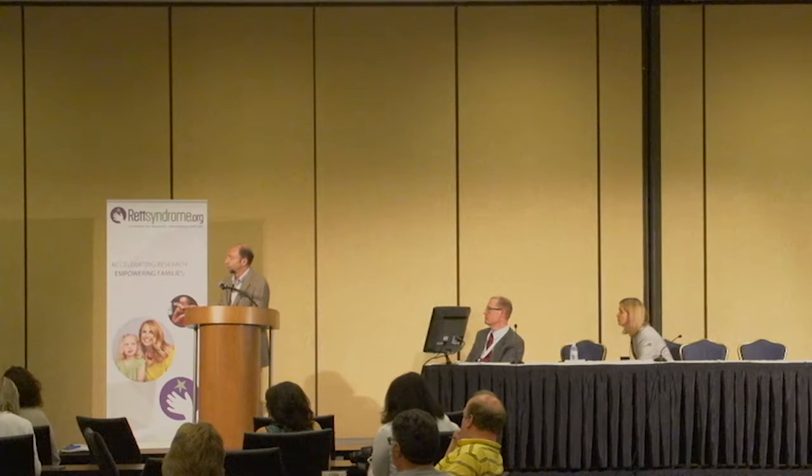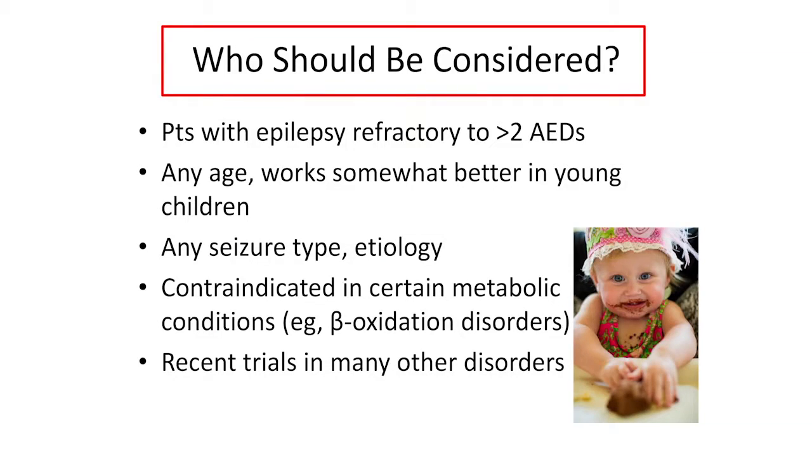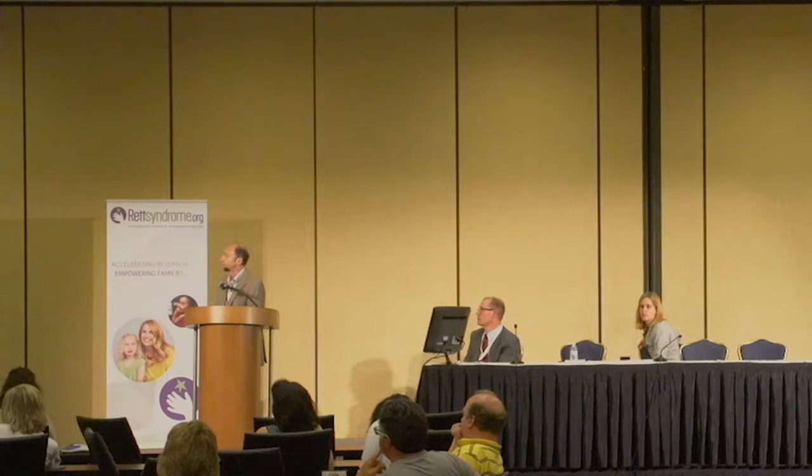Who should be considered for the diet? Anybody who has refractory epilepsy should at least be considered, at any age, although it seems to work better in young children. Any seizure type or etiology, including Rett and CDKL5. Only a few metabolic disorders preclude use of the diet, and your doctor would go through that with you and test to make sure that wasn't going on. And in addition to epilepsy, the diet has been recently tried for many other disorders, including autism and Alzheimer's disease, so it might have a more widespread applicability than just epilepsy.